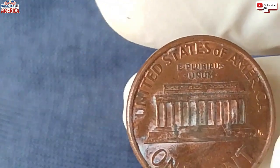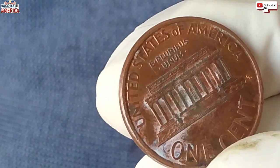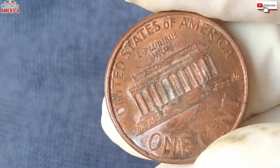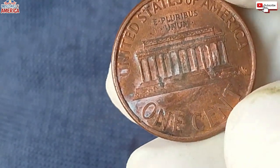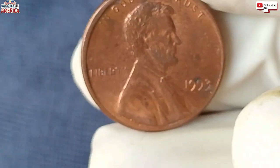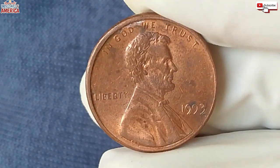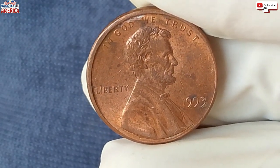Some combed through change jars, others scoured rolls of pennies from local banks, and still others searched through their personal collections. The appeal was clear. The 1993 mule penny was no ordinary coin, and owning one was like holding a rare treasure that had the potential to increase in value exponentially. But what made this penny so valuable?